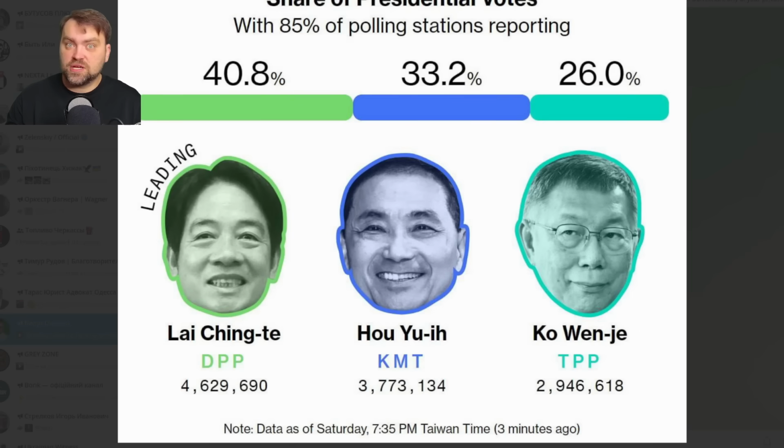There were presidential elections in Taiwan, and the candidate from the Democratic Progressive Party won the elections. The guy's name is Lai Ching-te, and he is pro-Western, pro-democratic, which is a good choice for Taiwan, I think. I believe that China wouldn't dare to attack Taiwan in the close perspective at least. It would be a suicide mission because this military operation could be the hardest ever performed in human history. For now, China doesn't have enough resources for this huge operation.